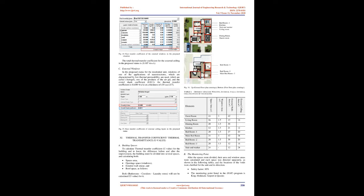Plaster layer with thickness 1.5 cm. Cement layer with thickness 2 cm. Concrete block with thickness 15 cm. Vacuum insulation panels, VIP, with thickness 3 cm. Concrete block with thickness 10 cm. Cement layer with thickness 2 cm. Plaster layer with thickness 2 cm. Absorptivity 0.675, and outside surface color is medium. Fig 13. Heat transfer coefficient of external walls layers in the proposed status. The total thermal transfer coefficient for the walls in the proposed status is 0.120 W/m2K.